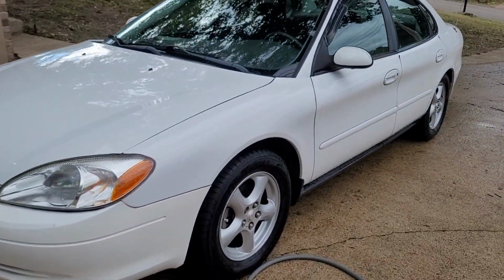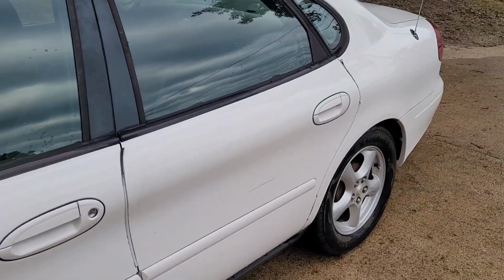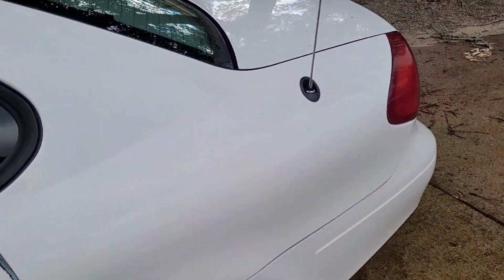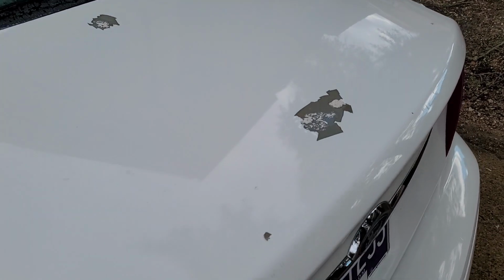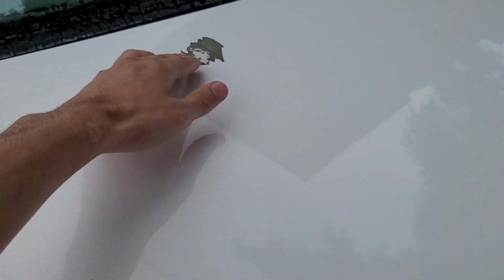This is what she looks like all cleaned up. Got the tires done, the wheels done, and the body actually looks really good on it. Came out really nice. Has a good shine to it for like a 20-year-old car, basically. It is 20 years old now. The paint on the bumper definitely started peeling up a little bit more. It is what it is.